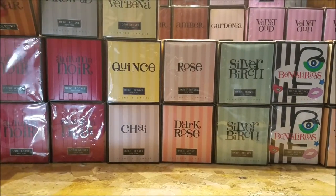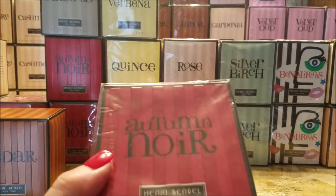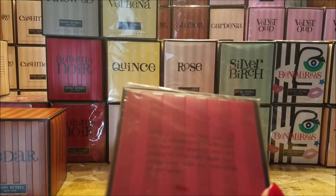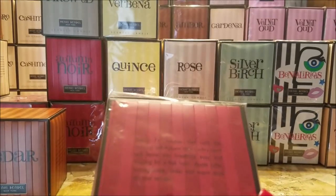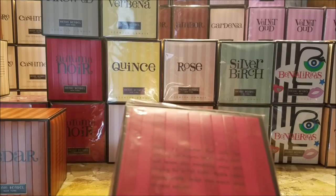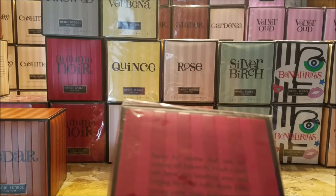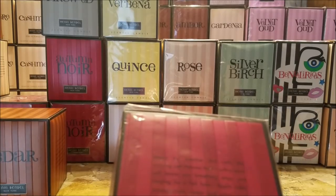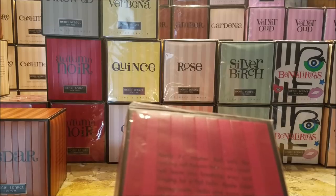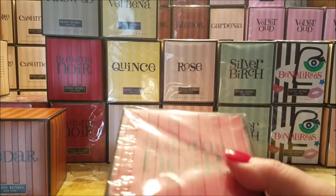Okay. I was surprised to find I had four of these in my stash. This is Autumn Noir. I thought I was down to the last one. And I know somebody who really likes this. Ready for weather that calls for cozying up? Autumn Noir's sultry scent will leave you breathing easy and longing for a fall frolic. Apple cider, pomegranate, cedar, and warm musk stir your senses.